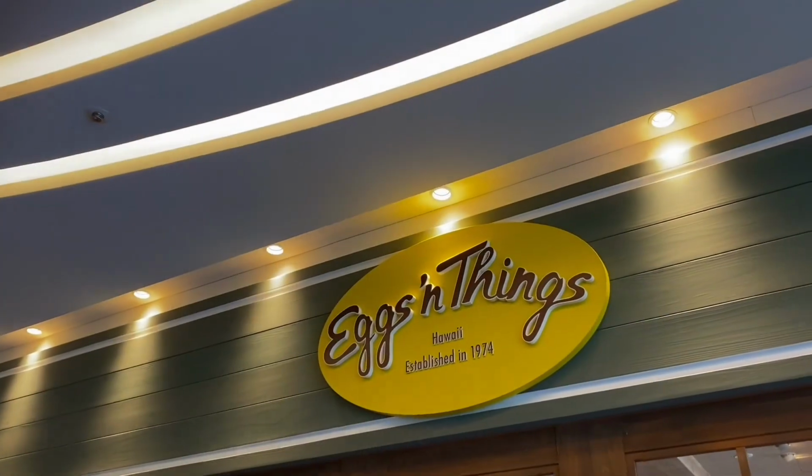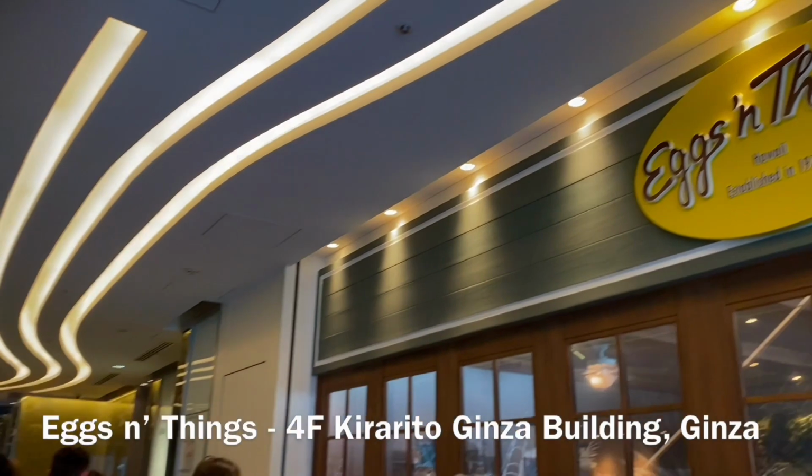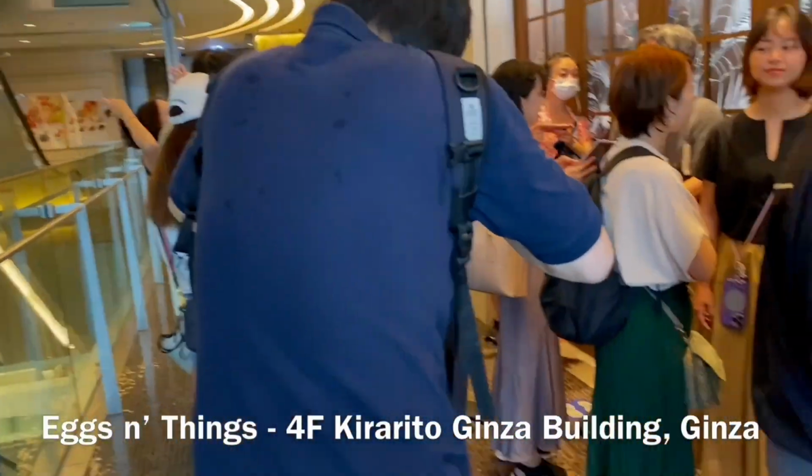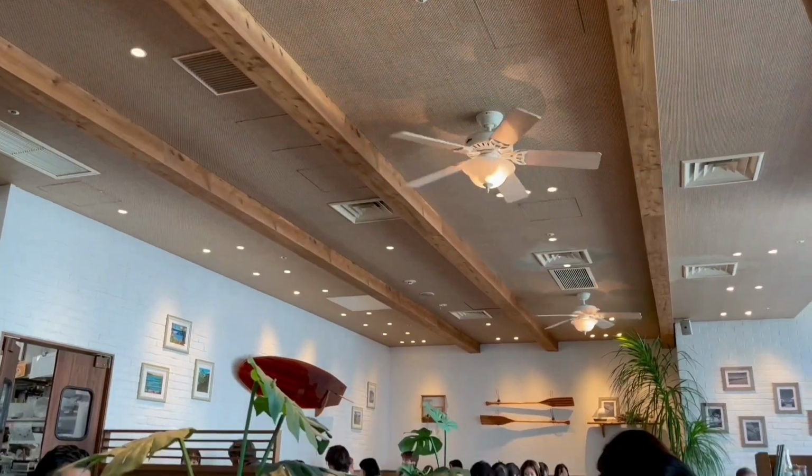Okay, so I have now arrived at Eggs and Things at the Kirarito Ginza building. It's located on the 4th floor inside it, by the way. And when I got here, there was already a line. So it took me around 30 minutes before I was ushered into the restaurant.